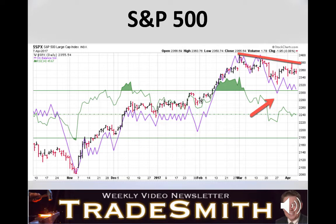Now, take a look at the purple predictor. The purple predictor has been very weak since the middle of March. And notice that it's making lower lows and lower highs. Now, they're mini lower lows and mini lower highs, but nonetheless, they're heading down. So this looks to me like the purple predictor is telling us that we should see the market dribble a little bit lower. Not a collapse, not a crash, not even a 10% correction, but something like a 3 to 5% correction altogether. No big deal. In fact, I would welcome it.